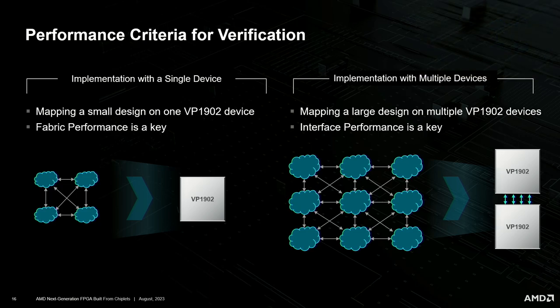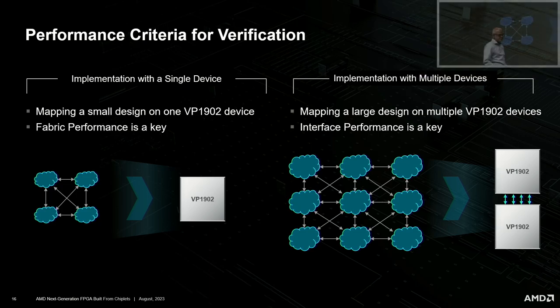Having spoken about how we built this FPGA, let me now spend a little bit of time talking about the performance of this FPGA compared to our previous generation. Of course, performance is a more complicated concept in the context of verification, because a design that just needs one device has different bottlenecks for performance than a design that needs multiple devices. When a design just needs one device, the core fabric performance determines your system performance. And when the design is so large that it needs to span multiple devices, interface performance is the key bottleneck. So let's talk about this.